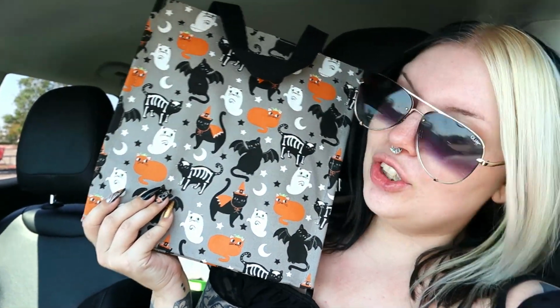So I spent $5. The only thing I got was this little cat trick-or-treating and cat ghost tote. It's a small bag, but my husband forgets his lunch bag at work sometimes, and I don't have anything but a Walmart plastic bag to put his stuff in. So I figured on the occasions he forgets it, I can give him this. It's much cuter than a plastic Walmart bag to carry into work.